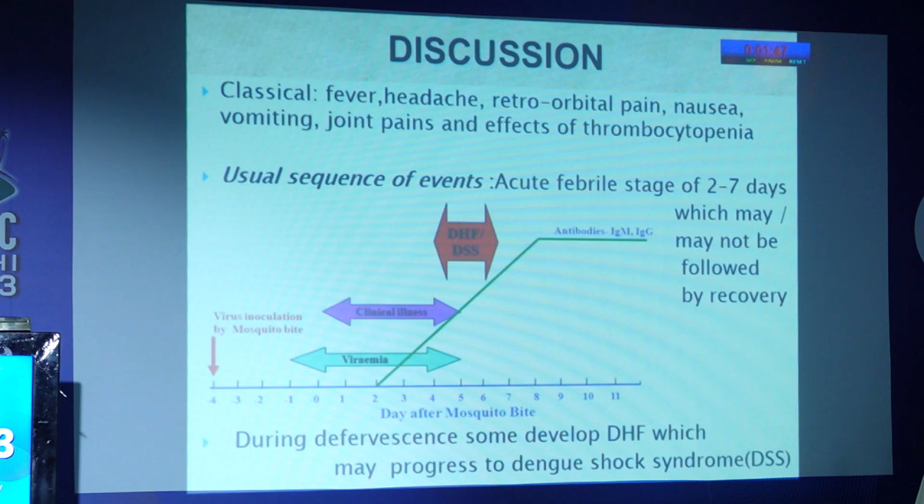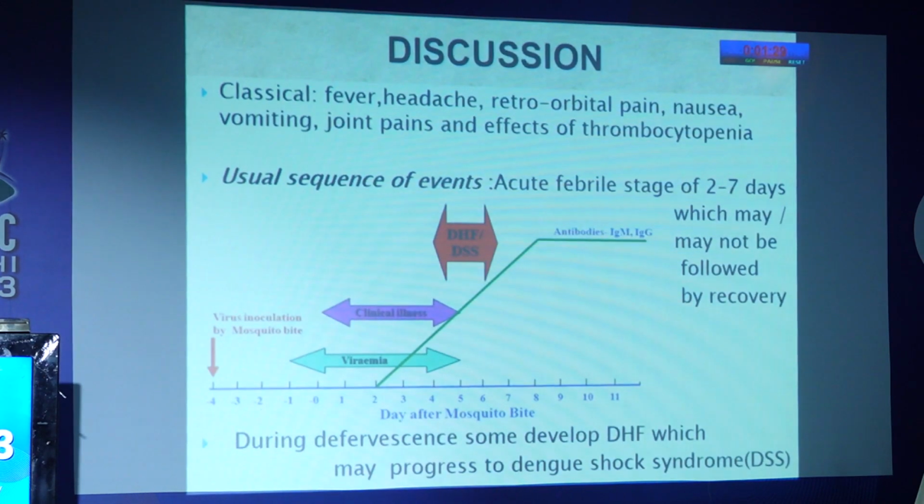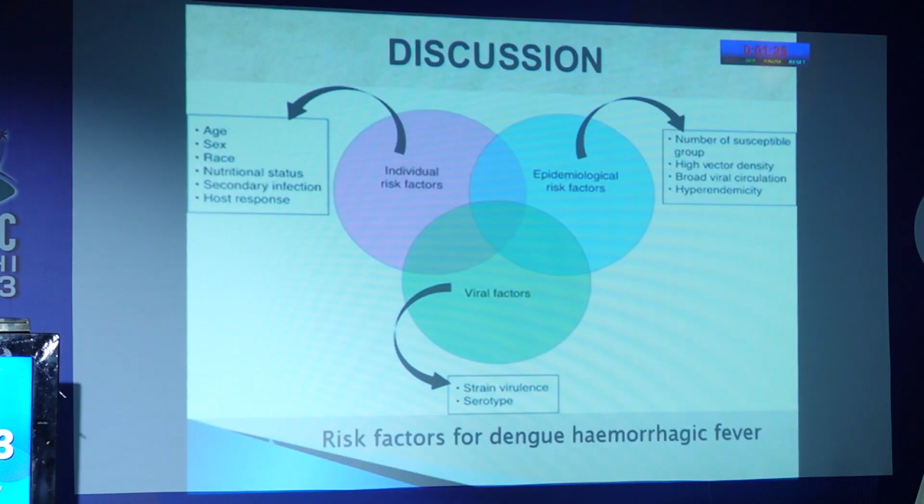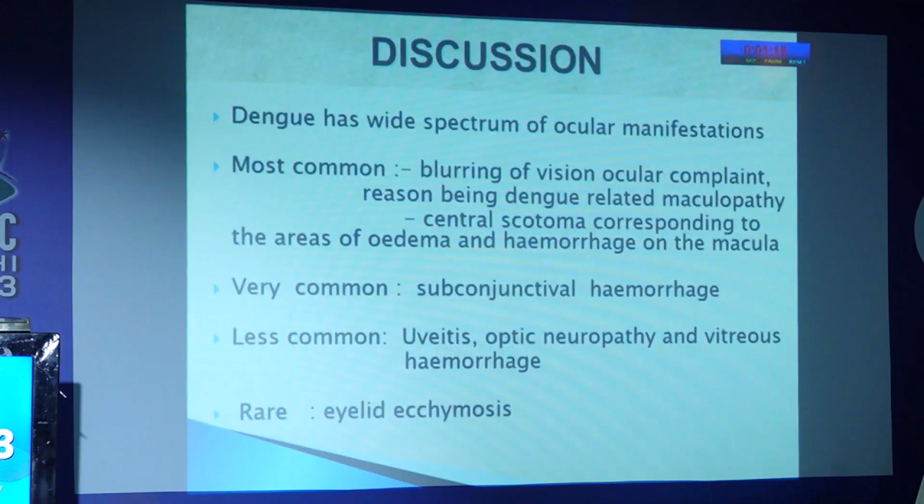As we all know, classically dengue presents with fever, headache, retroorbital pain, nausea, vomiting, joint pains, and effects of thrombocytopenia. And the usual sequence of events is an acute febrile stage of 2 to 7 days, which may or may not be followed by recovery. During defervescence, some develop dengue hemorrhagic fever, which may progress to dengue shock syndrome. And the risk factors for development of dengue hemorrhagic fever range from viral factors to individual factors and epidemiological factors.